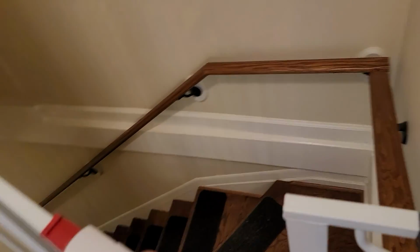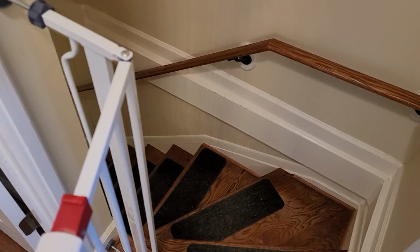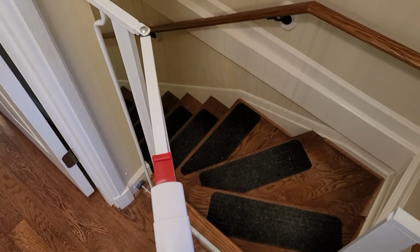So they got a gate here because they got the toddler. Okay. I'm gonna temporarily suspend this because I don't need to be shaking this as I walk downstairs.